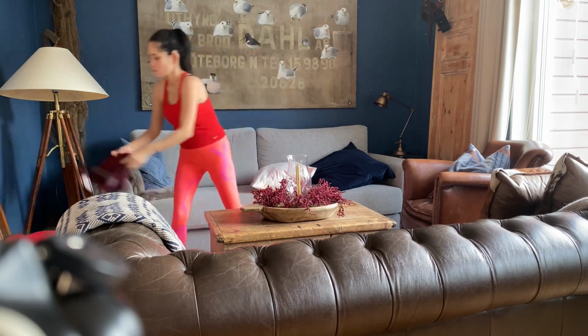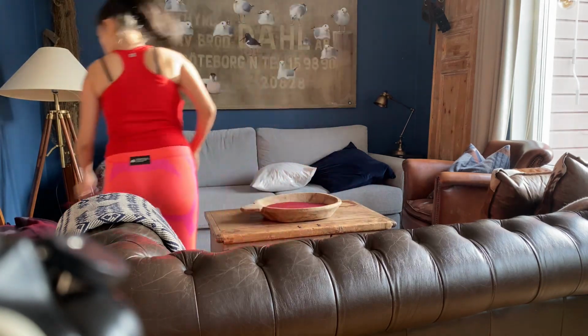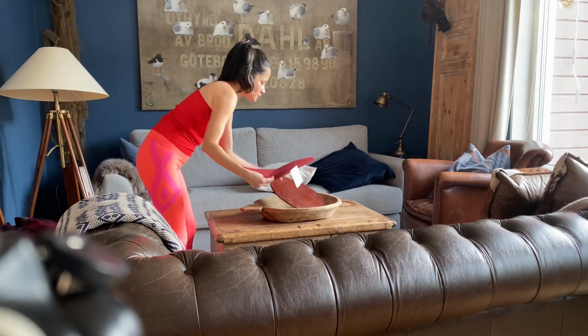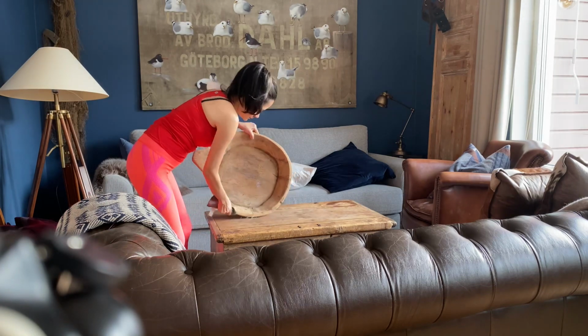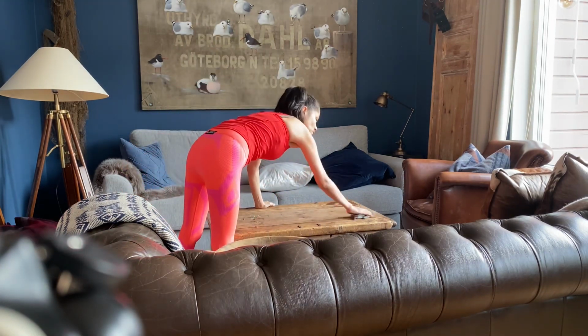And I use a lot of blue. As you can see, I have a very moody blue on the wall. I love this color. It has a sort of powdery blue look during the day, and then in the night it gets really dark and lush, and I absolutely love it.